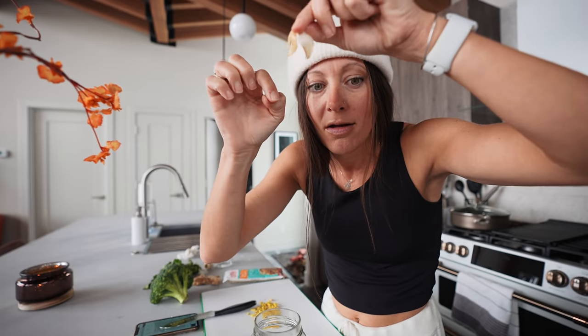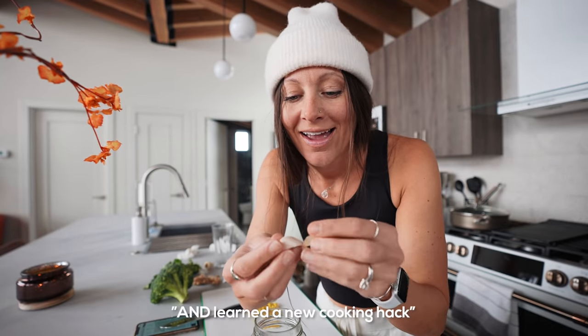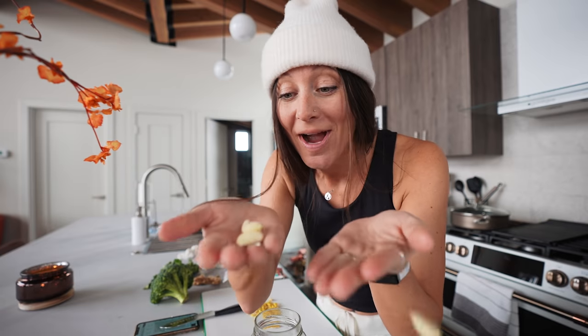All of these garlics, the peel just comes right off. Look. Oh, shoot. So now you've seen a video about a treehouse and learned a new cooking hack. You're welcome. It blows my mind. Oh, gosh.